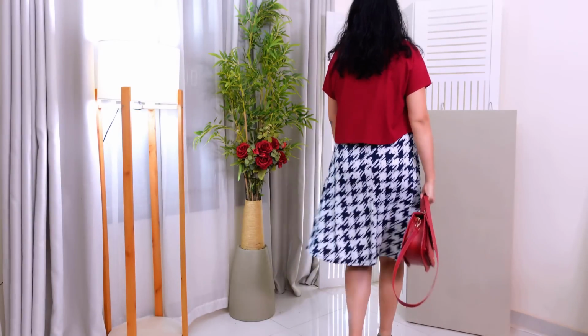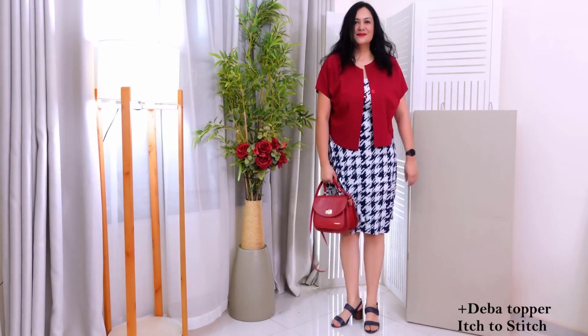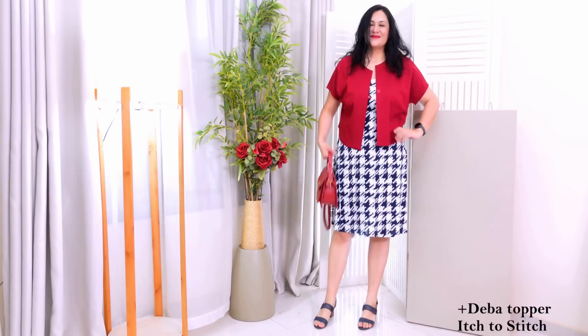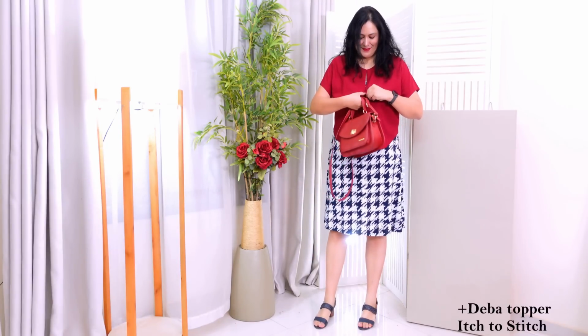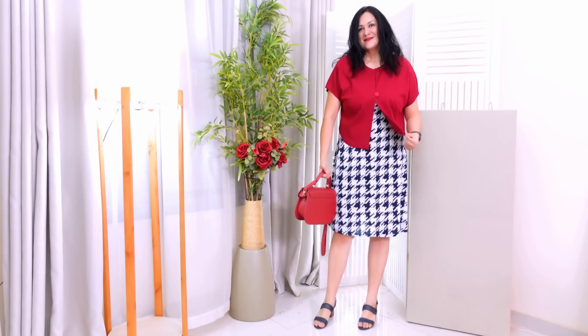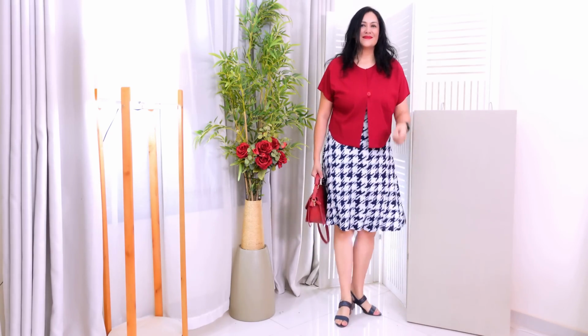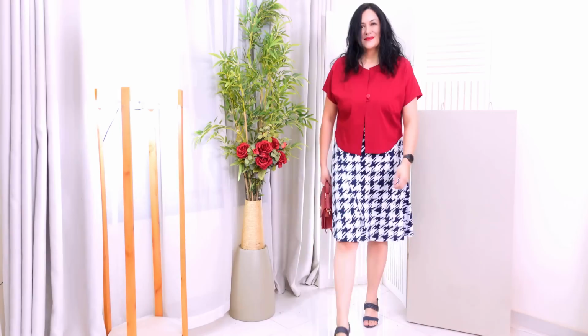This is another short little topper that's made out of linen, slightly different with dolman sleeves and a curved hem. It's also a shorter length and a very simple style that goes perfectly over fit and flare dresses like this. Red, navy and white, you know, there's no shock here that it's one of my favorite color combinations. I think it looks really great over the houndstooth print.